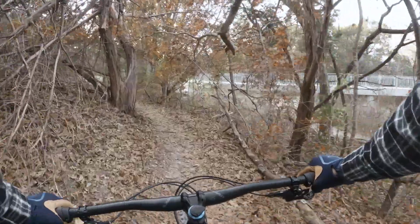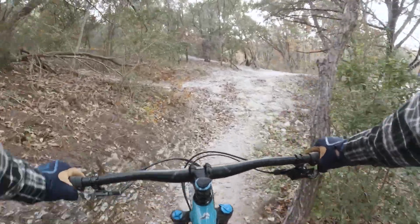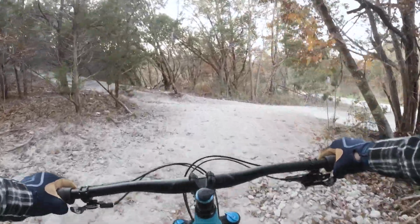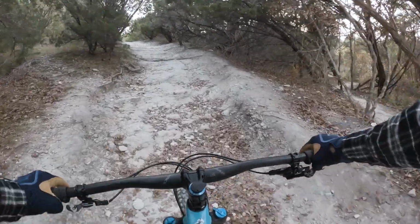So now there's a little climb here that I've never actually ridden before. We might give this a try, going back up to the left. But I might also catch my breath for a minute here first. Yeah, let's go for it. Let's see.